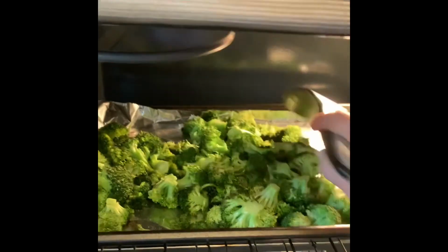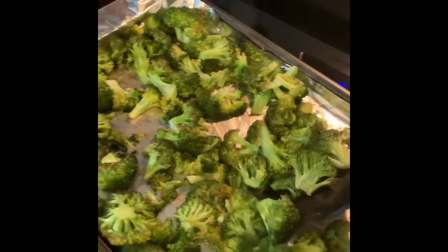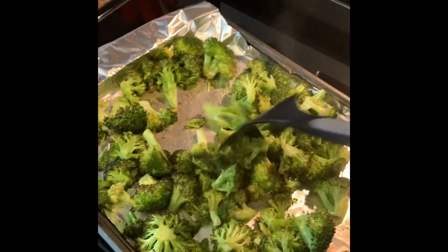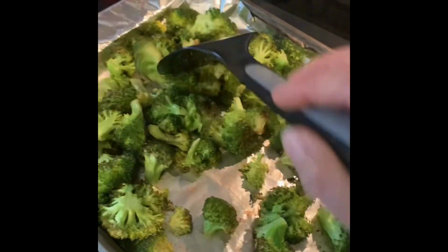So it's been about 15 minutes. So what I'm gonna do is kind of toss this broccoli around and then set another timer for about 15 more minutes. All right, so the broccoli's done. It usually takes around 25 to 30 minutes. And as you can see, some of them are kind of toasted. So that's exactly what you want with these.